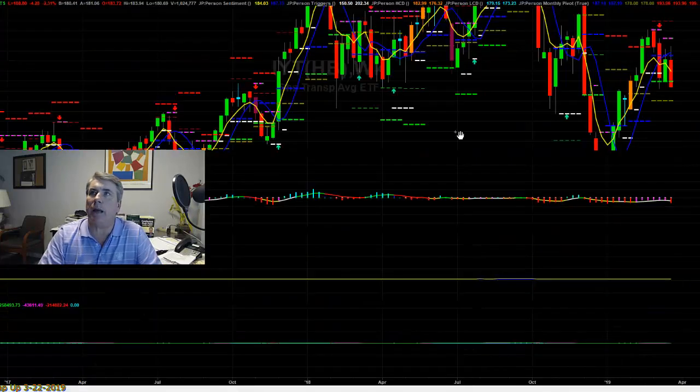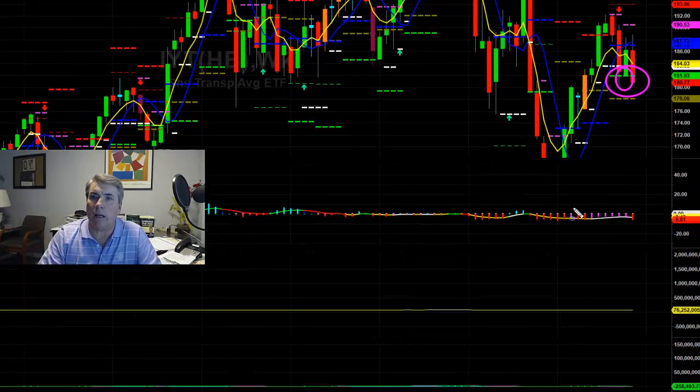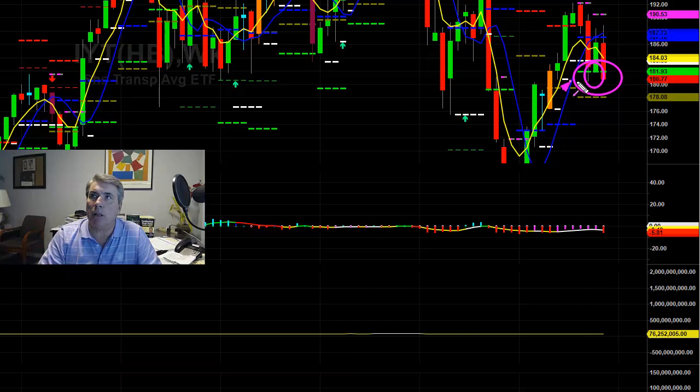Let me punch this chart back up on the transports. Note that we also closed less than the prior week's low. There's the prior week's low, that green right there. We closed below that line in the sand. So that does do what? To me, it signifies that we may see further downside.